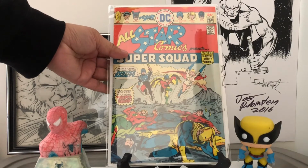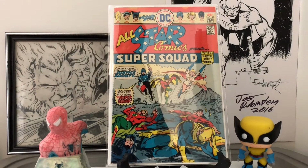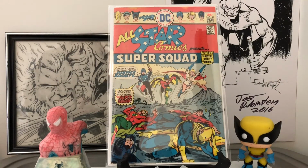All-Star Comics number 58. Since I didn't pay a lot for it, who knows? Sometime in the future, if DC gets their act together, I've heard they're considering going down to their B-lister superheroes, because their A-listers haven't been doing that well.